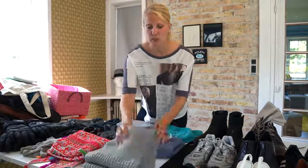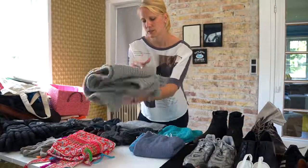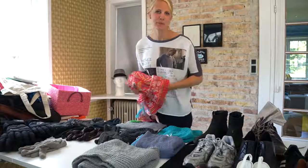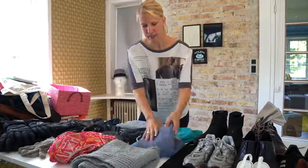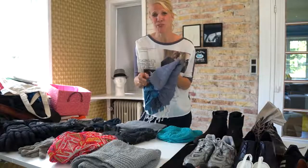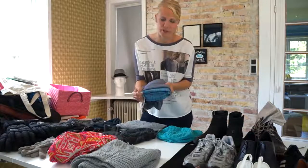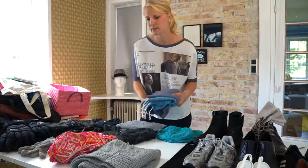So this one is a really huge, big, fluffy one. And this one is a really bright colored one. Makes me happy to wear that. I love colors, as you know. And then I have this one. This one is really closely woven, so it's really tight and it's really good if I'm biking and there's a lot of wind. And this is also one that I sometimes travel with, so I use it as a blanket and everything. So this one stays.